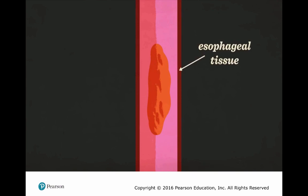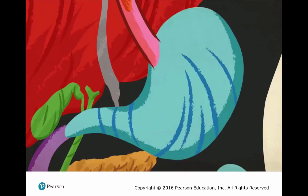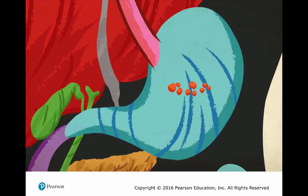Nerves in the surrounding esophageal tissue sense the bolus's presence and trigger peristalsis, a series of defined muscular contractions. That propels the food into the stomach, where it's left at the mercy of the muscular stomach walls, which pound the bolus, breaking it into chunks. Hormones secreted by cells in the lining trigger the release of acids and enzyme-rich juices from the stomach wall that start to dissolve the food and break down its proteins.